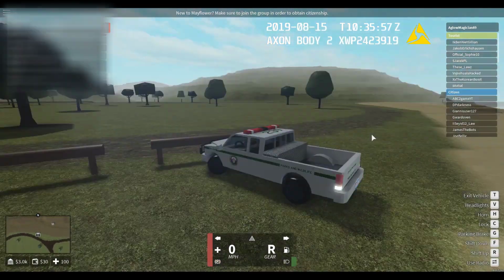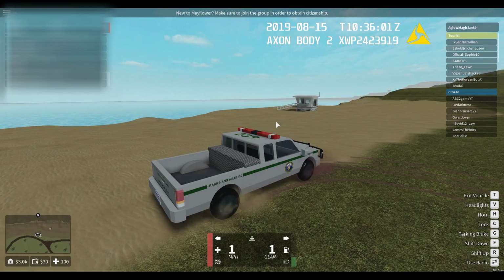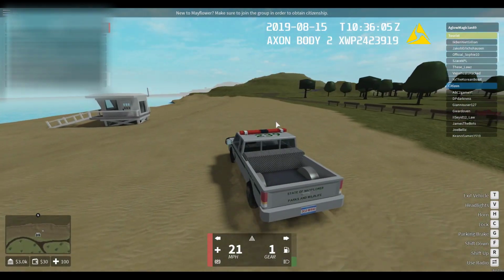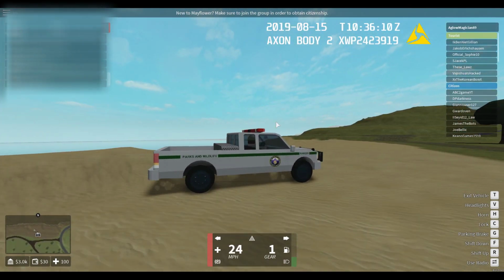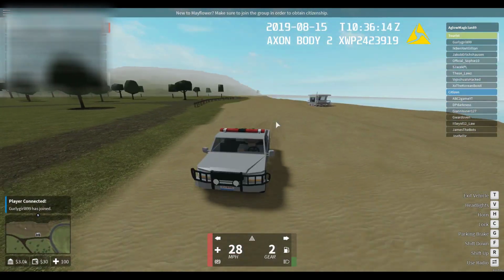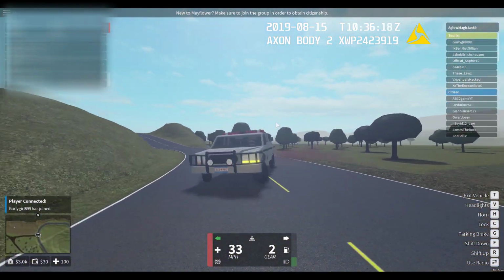You can go ahead and drive on this for a bit. I still love these trails that vehicles leave behind. It's a really cool feature. I think a lot of people just that attention to detail is why I like this game.